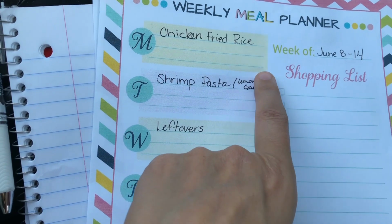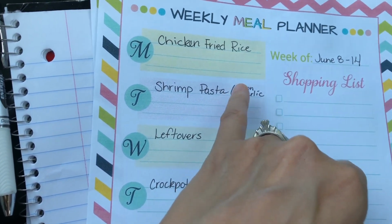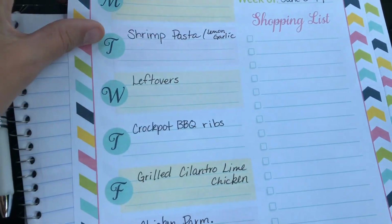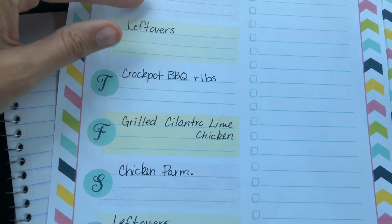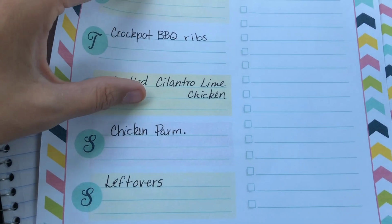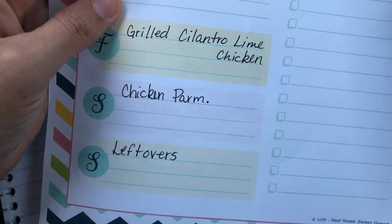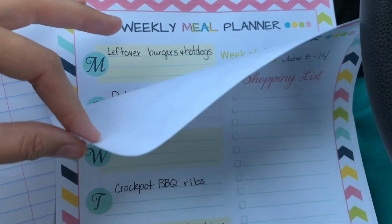I need to close that parenthesis. That's going to drive me nuts. I will link a video down below to this one that I shared a while back. And then leftovers again, crock pot barbecue ribs, grilled cilantro lime chicken. Super excited about this. That's a new recipe. And then chicken parmesan and leftovers again. So that is for the next 2 weeks.